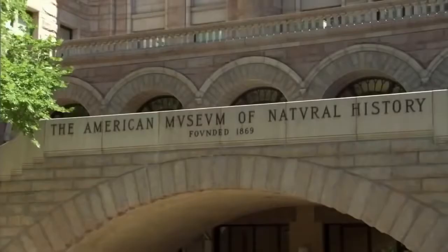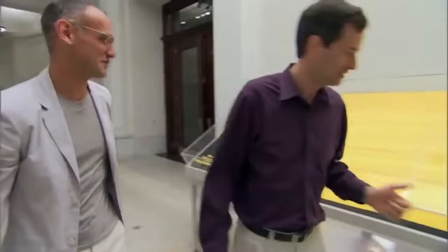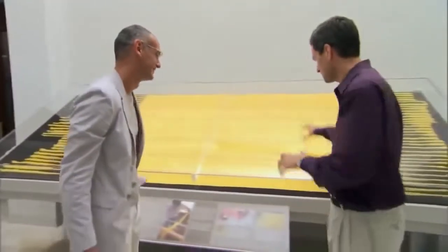I paid a visit to the American Museum of Natural History in New York, where I met Nicholas Godley. This is it. This is your baby? This is the big one. Who enlisted the help of more than 1 million spiders to make this breathtaking piece of fabric. It's the largest known textile and sample or piece of spider silk in the world.